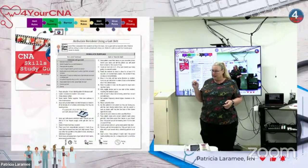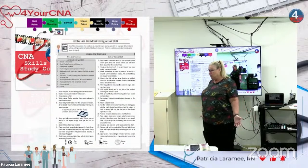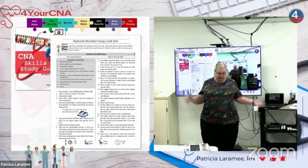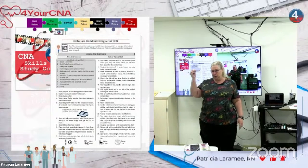If you're not paying attention to the patient, you're not going to pick up on the sign, which means that it's going to appear we were just walking along fine, and next thing I know, they're on the floor. That tells the nurse that you weren't paying attention to the patient, which is where your focus should have been. Does that make sense? Okay.